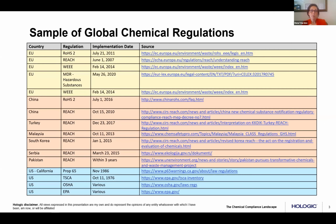Although I'm going to be just focusing on the EU today, I just want to give you a sample. This is just a keyword sample of the many global chemical regulations that are either in force or are being developed today. In yellow up here, you see the many ones for the EU. And then we have China, Turkey, Malaysia, South Korea, Serbia, Pakistan, and then some in the US as well. Again, this is just a small snippet of what's actually going on in the world here.